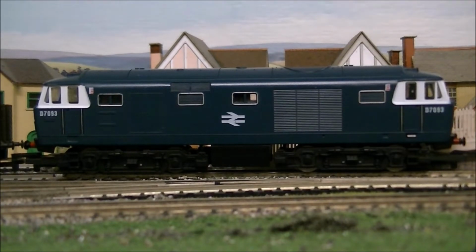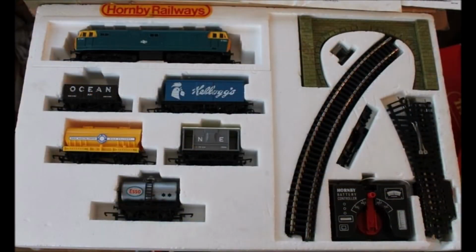I was requested by John Hagger to do a video of a 35 run, and he specifically wanted a specific set. Well, I don't have specific sets. What he wanted was the John Player Freightmaster set, which was brought out in 1976. Now, having never heard of a John Player set, I asked him for further information. They provided further information and a nice picture to go with it.